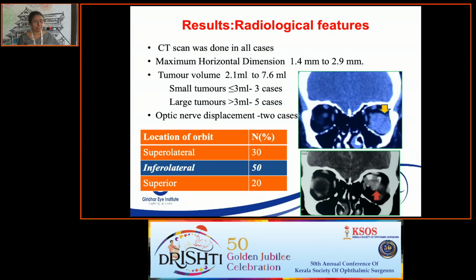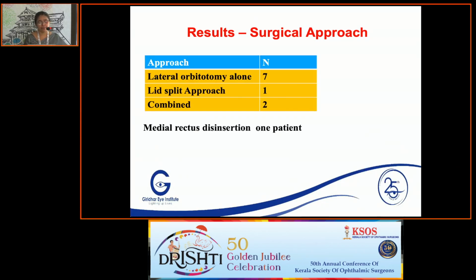Coming to the radiological features, CT scan was done in all the cases. The maximum horizontal dimension ranged from 1.4 to 2.9 centimeters. Tumor volume was calculated in 8 cases, ranging from 2.1 to 7.6 ml. Optic nerve displacement was present in 2 cases. Inferolateral was the most common location.